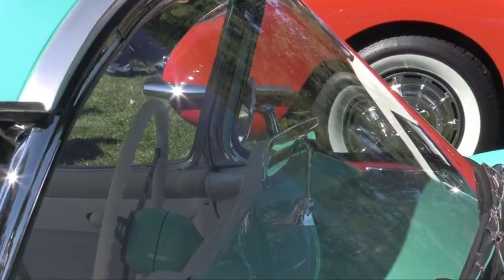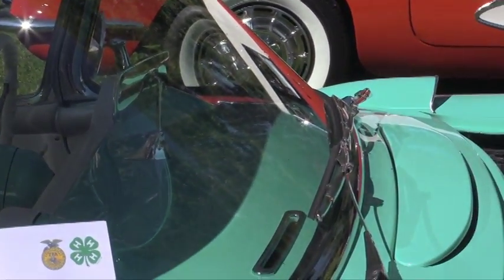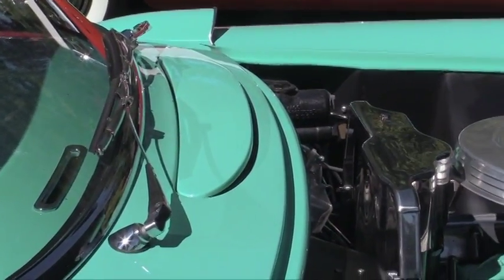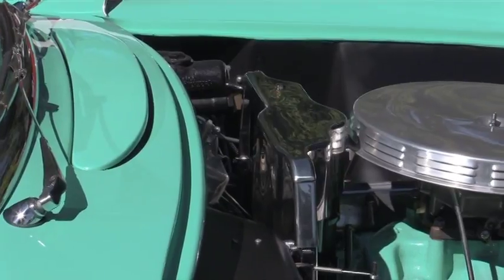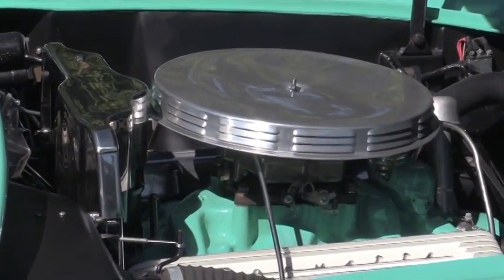I'll be darned. And this is original, right? I restored it back to original, completely stock. Most Corvettes, you'll find that they put mag wheels on it and carburation, and they modify it. And this here, I just kept it right as stock. Well, I noticed that right when I looked under the hood. It looks like the air cleaner is a pancake. It looks pretty darn small. That's how they did it then, huh?